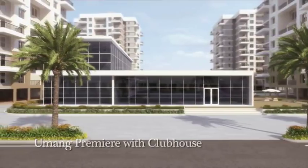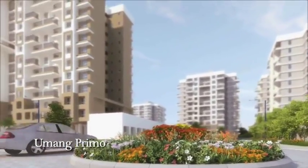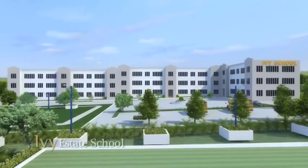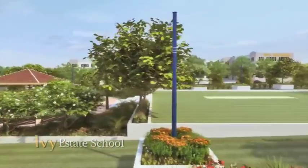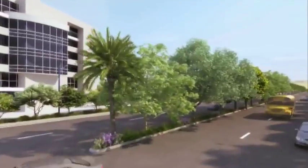Near Umang Homes is Umang Primo, residential buildings that also house the estate's commercial lifeline. This is Ivy Estate School, with a playing court and open grounds. With yet another commercial establishment that will house a polyclinic and convenient shopping.